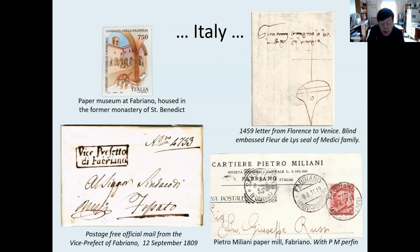Paper had been known about in Italy since the Arabic occupation of Sicily in the 10th century, but it wasn't manufactured there until after they'd left. The earliest documented mill was at Fabriano, which is in central Italy, and that's known from a document dated in 1283. And it did become a paper-making centre by the 14th century. Fabriano had at least 40 paper mills.